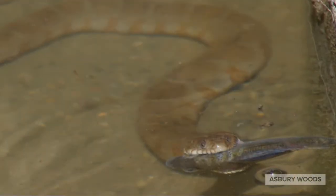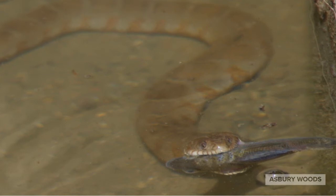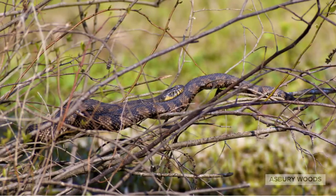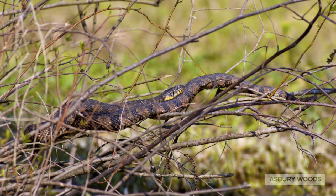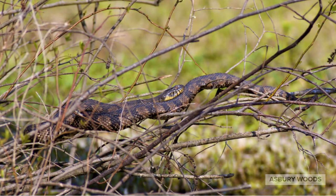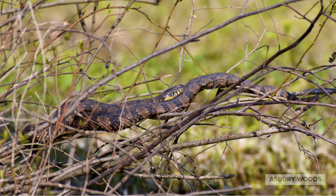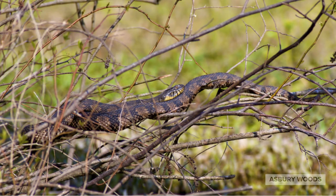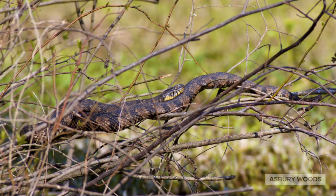Northern water snakes feed mostly on fish and amphibians like frogs and toads that they can hunt in or near the water. Due to their size and color patterns, these snakes are sometimes mistaken for venomous snake species, but they are not venomous. It's not uncommon to see them in bushes near the water. These snakes do not do well in captivity, so we enjoy them from the trails, not from the exhibit hall with our other snakes.